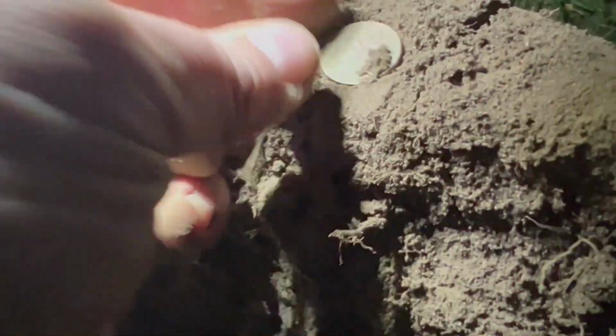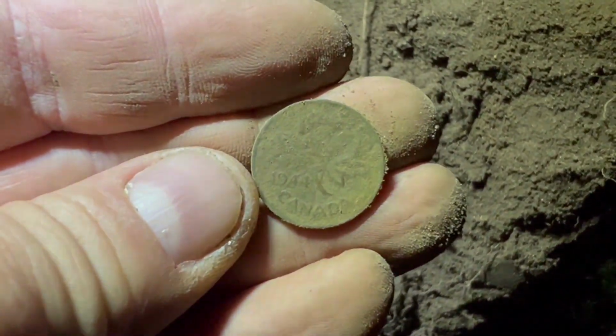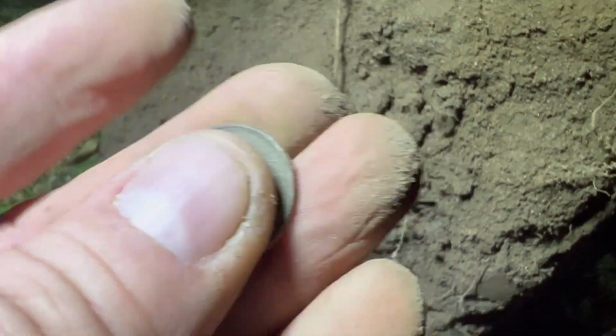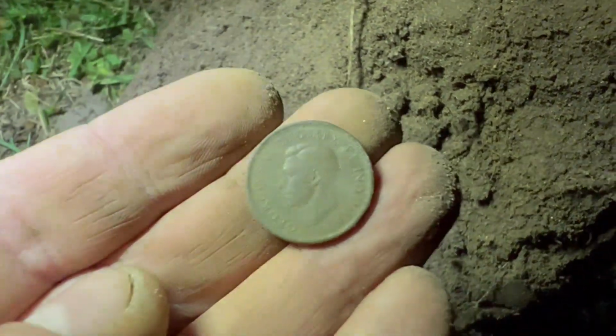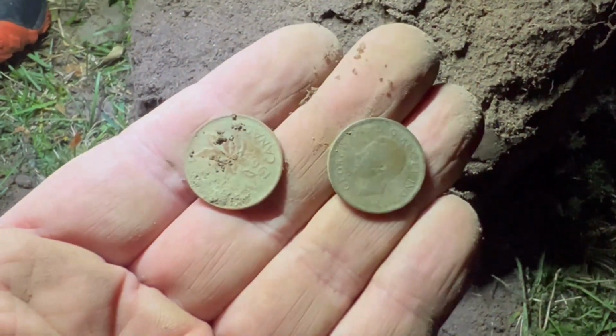Wicked. Well, we found a penny in the last hole. We didn't show you. Nothing too exciting. I think it was 1969, wasn't it? Yeah, it was 1969. Then we just found, Tyler says, King George. It says 1944. 44? Yes, 44. Oh, yeah. And then King George there. He is, Georgie boy. Cool. All right. Old penny. Can't go wrong with that. Okay. Let's keep digging up more coins.